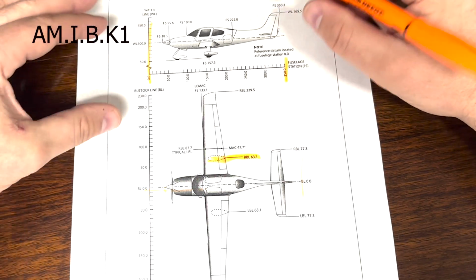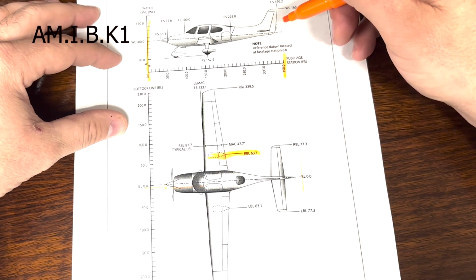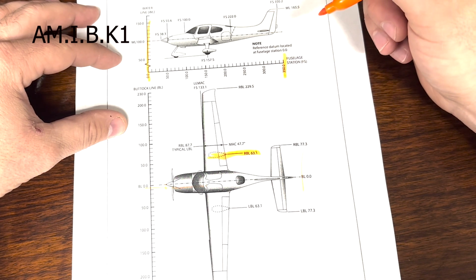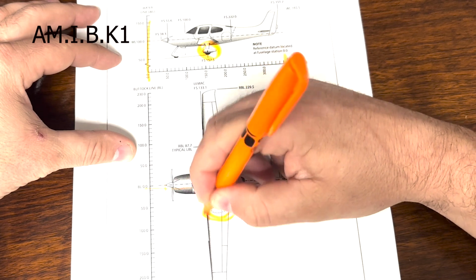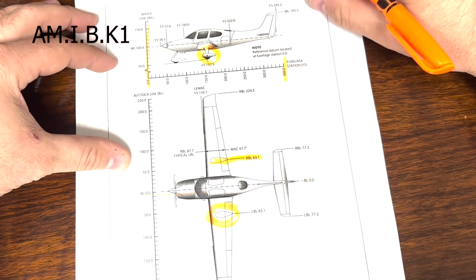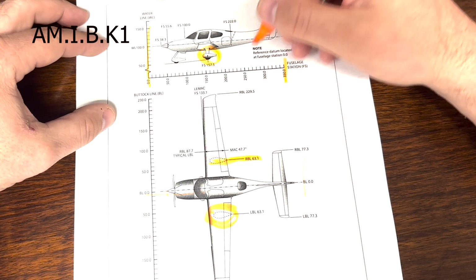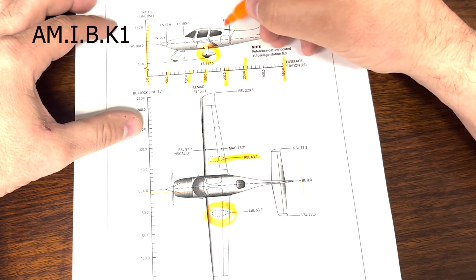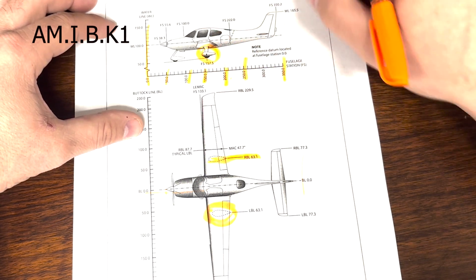So here's a little check on learning for you. What is at water line 160, station 150, and left buttock line 63-1? If you said the wheel, the left main gear, that's it. So that's our 3-point locations. Know this pretty well, and the more you do it, the more you'll start to use it. Different stations mean different things, and people will say, oh, the baggage door's at probably station 210. So anyways.